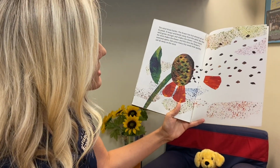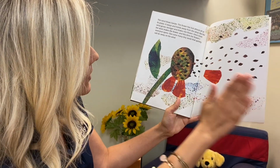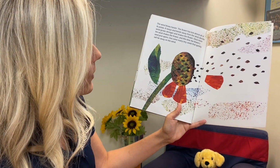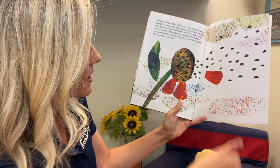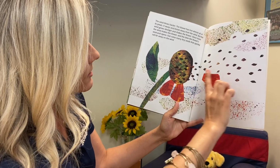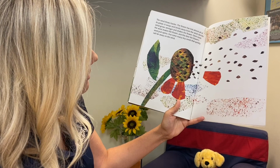The wind blows harder. The flower has lost almost all of its petals and sways, which means to move, and bends away from the wind. But the wind grows stronger and shakes the flower. Once more, the wind shakes the flower, and this time, the flowered seed pod right here, where all you see all the seeds coming out, all the tiny seeds quickly sail far away.